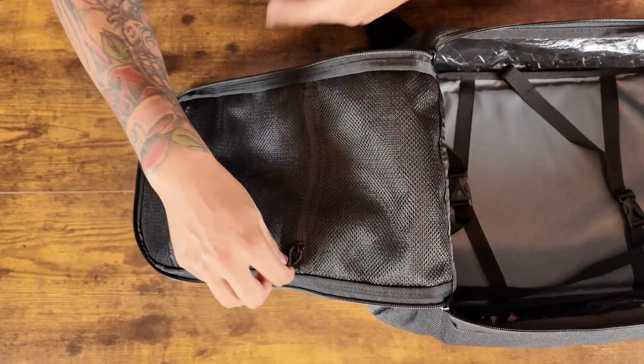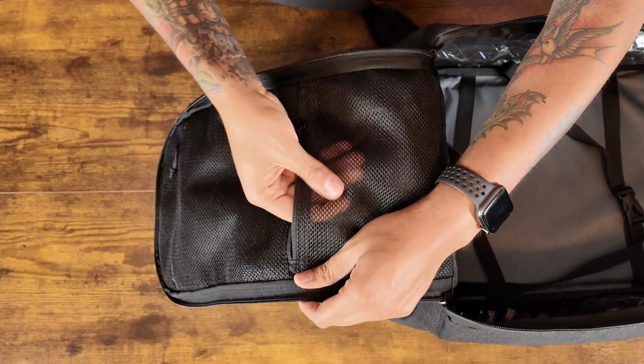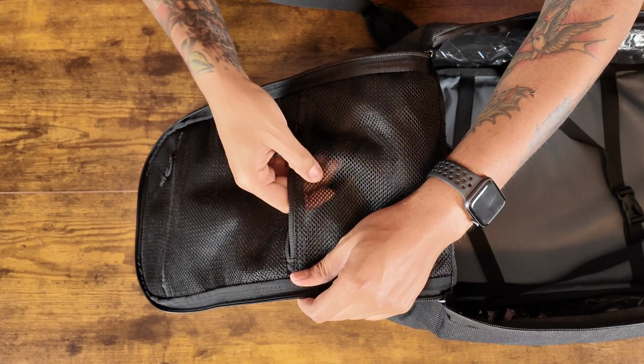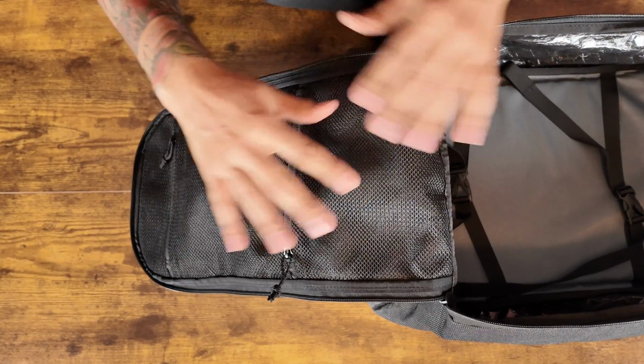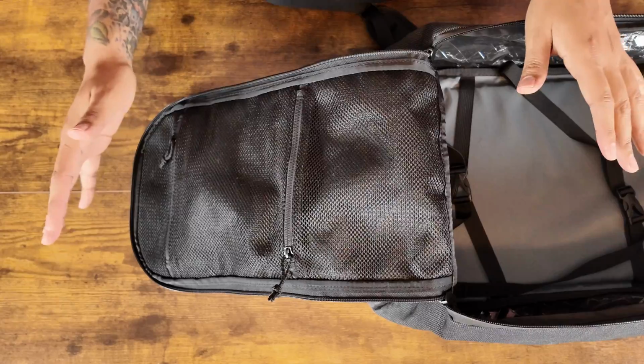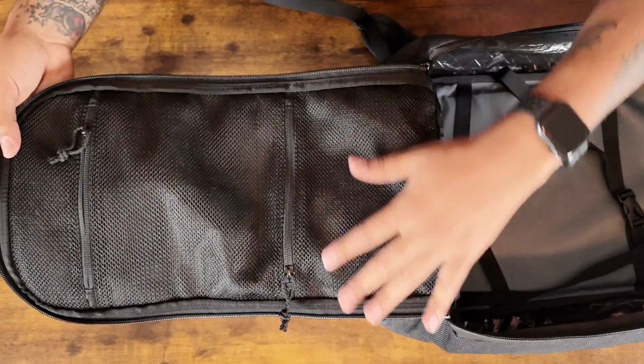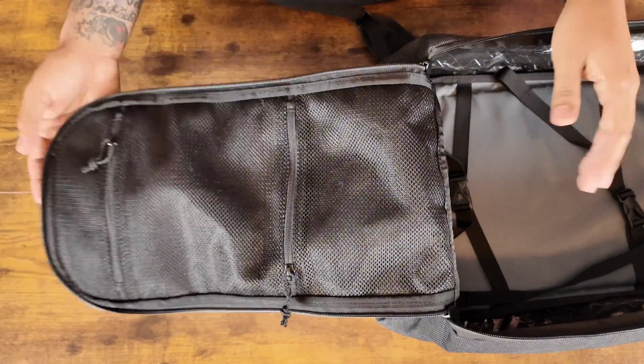Now this mesh does feel a little bit different, but I can't tell yet for sure, but it does feel more beefier than some of the meshes that I felt on the older Dragonflies. And there's no more further internal organization in this bag. It's just you got 2 zipper pockets, that's it. And this one's pretty big and this one's a little smaller. And I like that actually because that leaves room to add your own pouches and stuff and keep them from bouncing around. So I like that there's no additional organization in these 2 front pockets here.